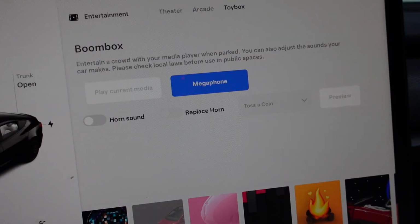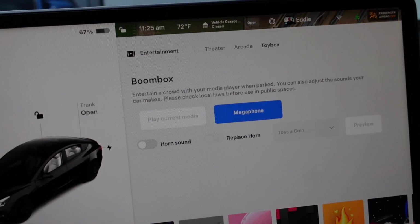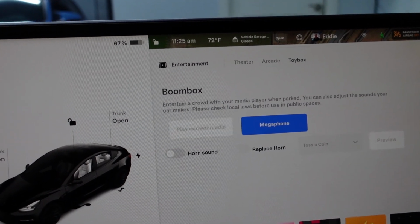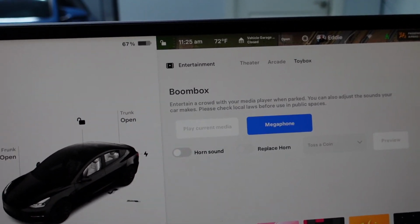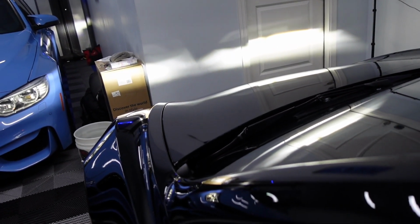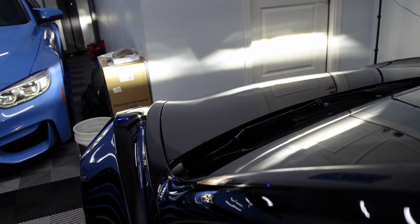Now this thing's pretty cool. I can talk outside the car. It's like I'm police. Pull over. Pull all the way over to the shoulder of the road. Pull over. Pull over. You're under arrest for driving too slow in the fast lane.